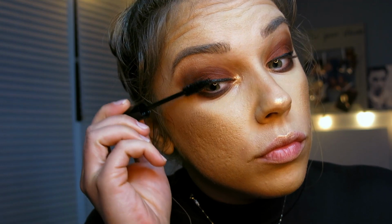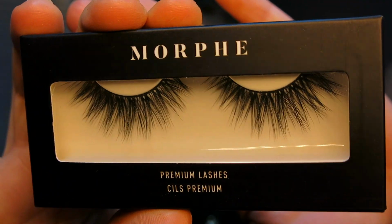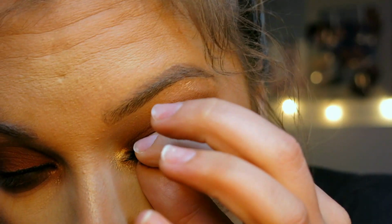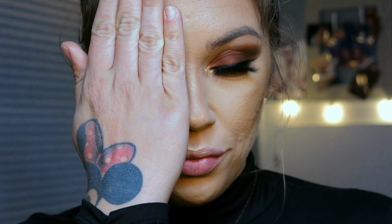Now before we move on to mascara and eyelashes, we need to set our makeup. For my setting spray, I'm going to use Cinema Secret Super Sealer. Before you apply eyelashes, you want to make sure you do one very thin coat of mascara. The eyelashes I'm using today are by Morphe and they're in Seductress. I just trimmed the first eyelash. Upgrades the look a lot.